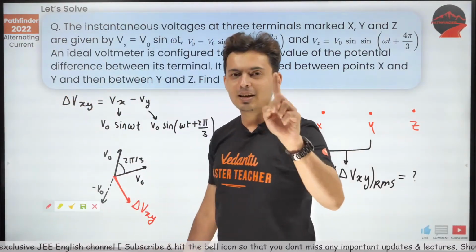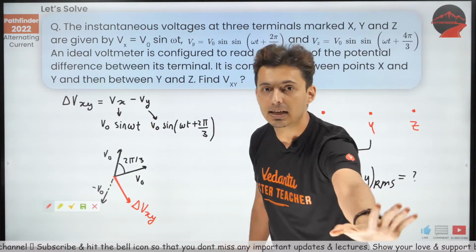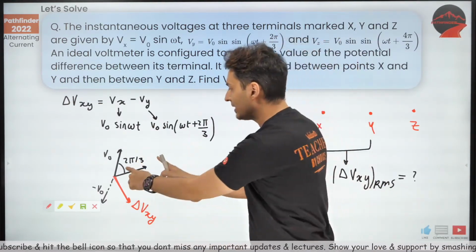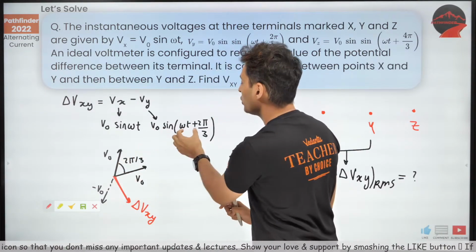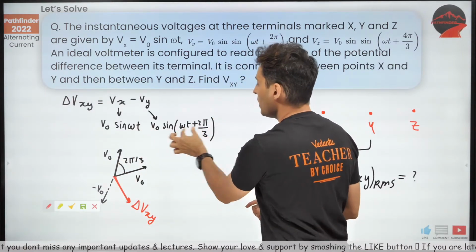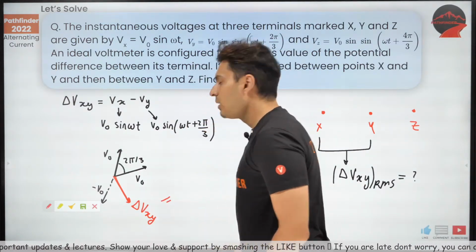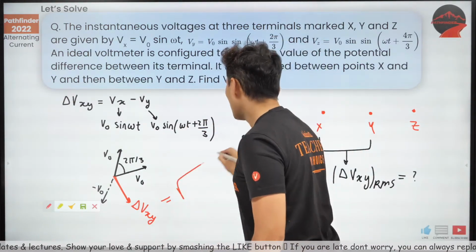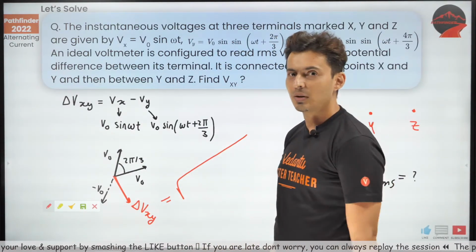So actually, whenever you have to add or subtract 2 sine functions, use vector addition, but in those vectors, the length of the vector is the amplitude and the angle between the 2 vectors is the phase difference. What is the phase difference here? 2 pi by 3. So guys, this is simple. What is the vector subtraction formula? Root of a square plus b square, not plus, minus 2ab cos theta.